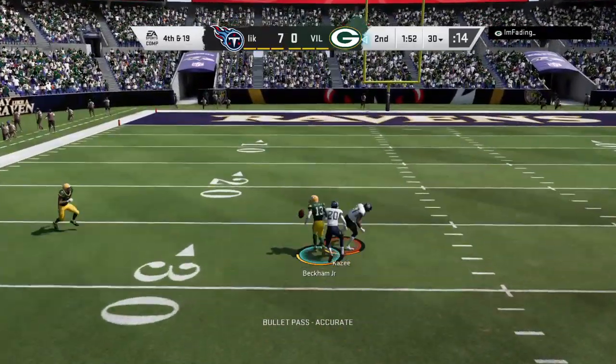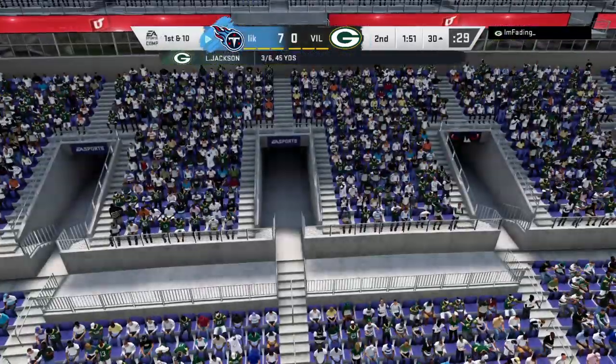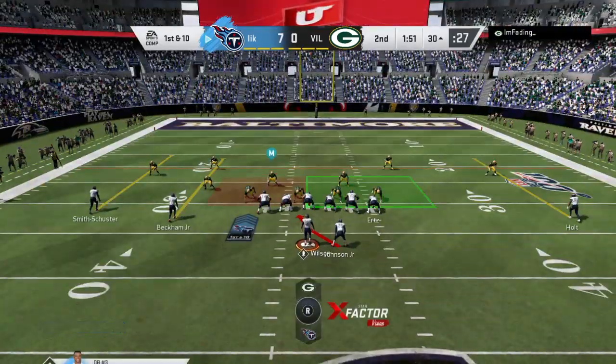He'll let it go deep for Beckham. And this is going to be incomplete. Boy, a real head-scratcher there. And the Titans, they've got the football back, and they've got it in great field position.